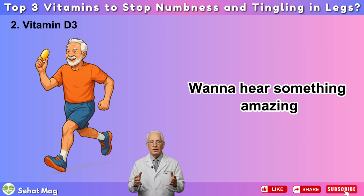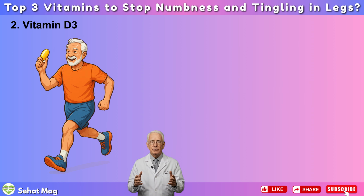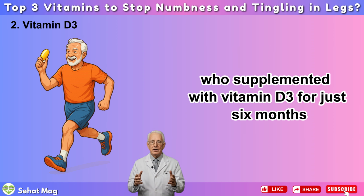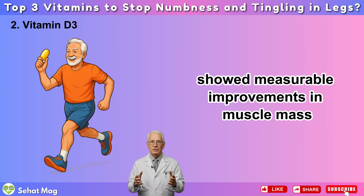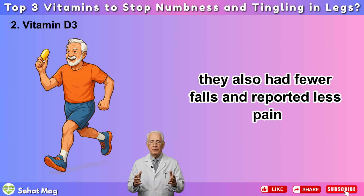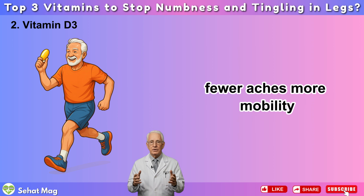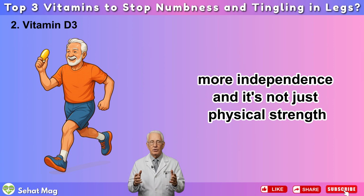Want to hear something amazing? In a 2019 study published in Nutrients, seniors who supplemented with vitamin D3 for just 6 months showed measurable improvements in muscle mass, grip strength, and walking speed. They also had fewer falls and reported less pain. Imagine what that could mean for your daily life. Fewer aches, more mobility, more independence.